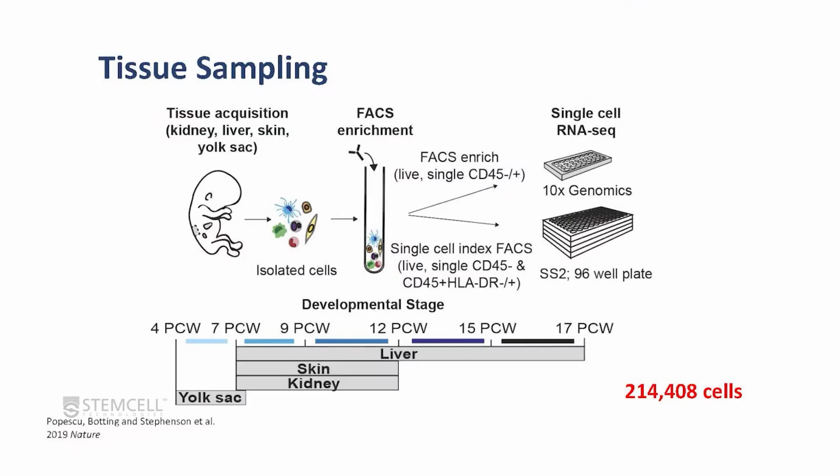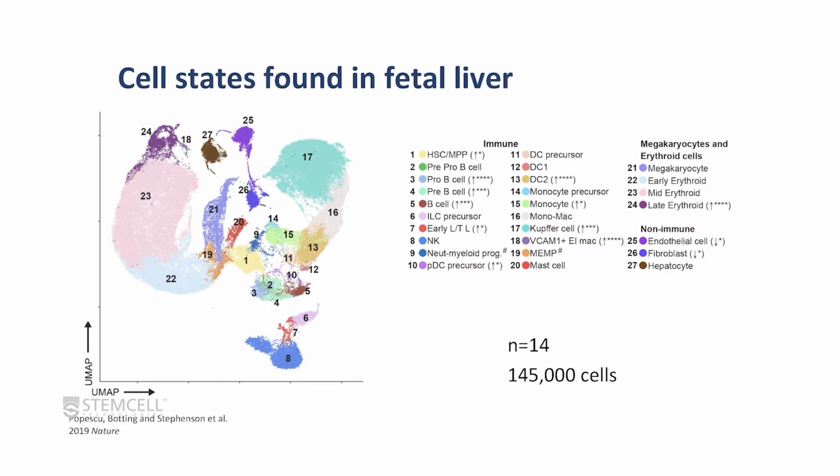And we collected from a range of around 4 post-conception weeks within the yolk sac up to 17 post-conception weeks with liver. And from this, we've got a cohort of around 214,000 cells across these various different tissues we looked at. Within the liver alone, we had around 145,000 cells, and these are the cell states that we found. So we've got a lot of progenitors, a lot of immune populations. The majority of it is erythroid, and then we're getting what you'd expect from endothelial cells, hepatocytes, fibroblasts, etc.